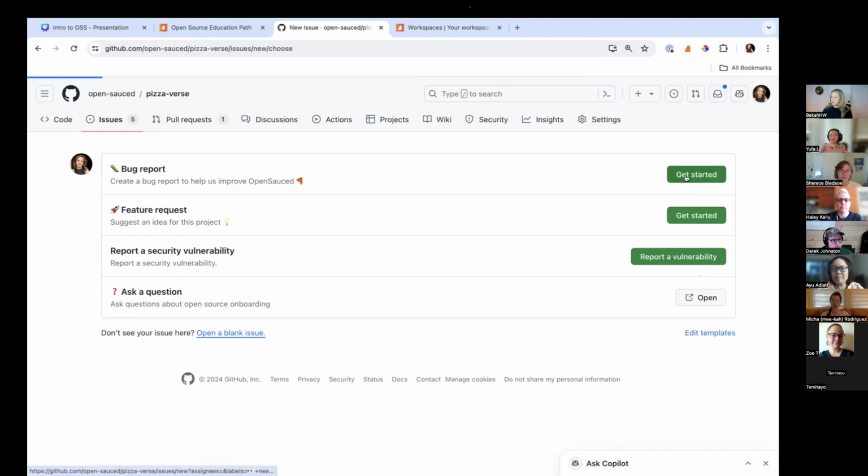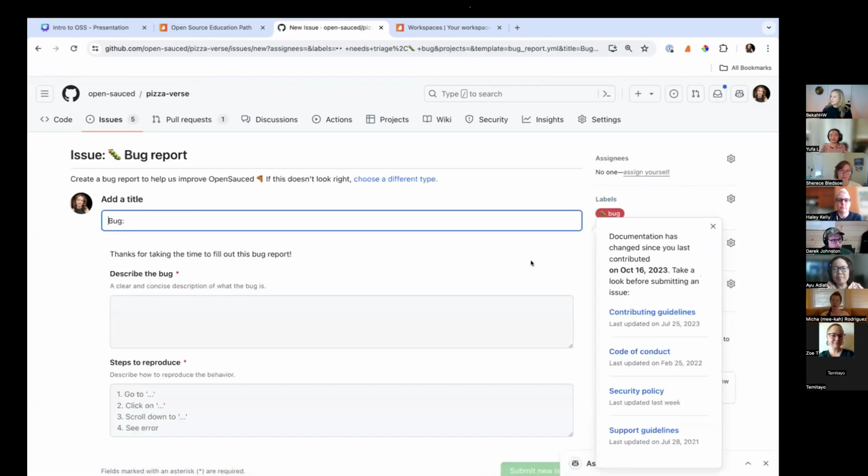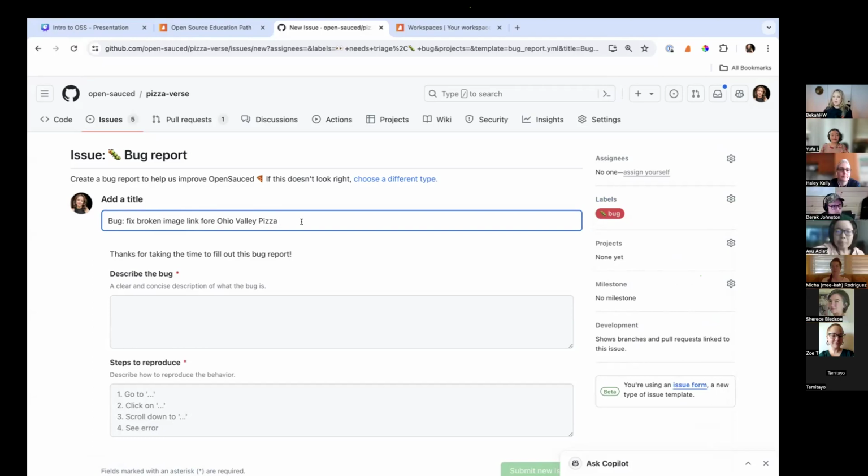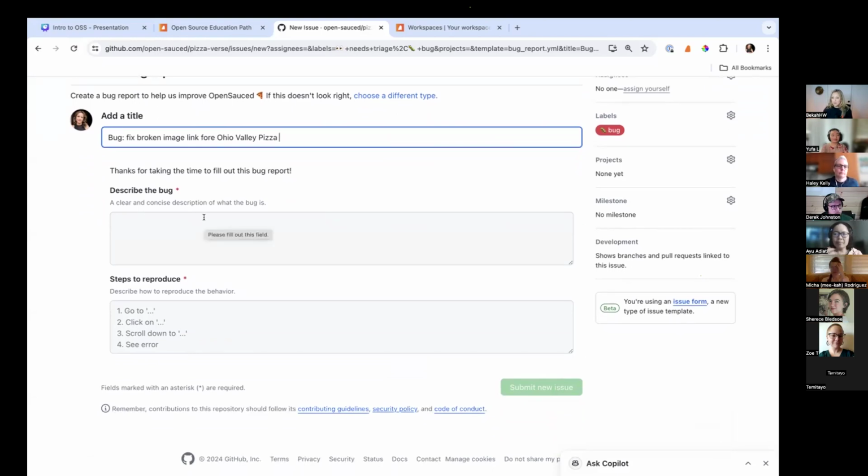So we are going to look at what it looks like to create a bug report. Okay, it's letting me know there have been some changes. So first of all, you want to create a title, like fix broken image link. Your title should be pretty descriptive, but short. So fix broken image link is probably okay, but you might want to say for Ohio Valley Pizza. Now I know there's an Ohio Valley Pizza in there because I submitted it. So this is specific enough that the maintainer can go and look at that thing. You would describe the bug here, and this is a really great place for a screenshot. This is also useful to give more information about where you're seeing the broken link.